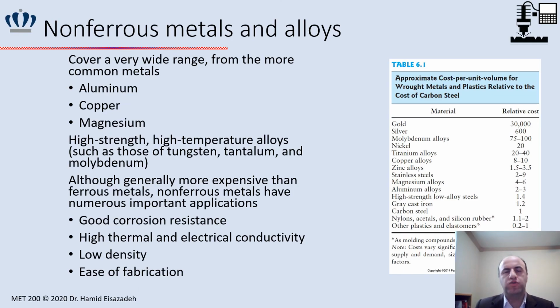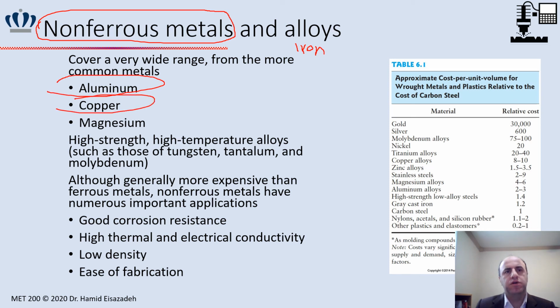First, we want to answer this question: what are non-ferrous metals? Non-ferrous metals are those materials that are not based on iron. This is in contrast with steel, where the main element was iron. Some of the most important metals in this category are aluminum, copper, magnesium, titanium, nickel, and etc.